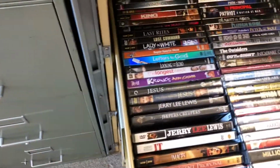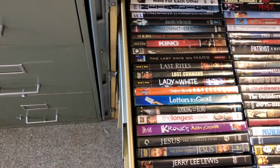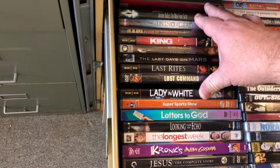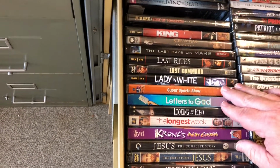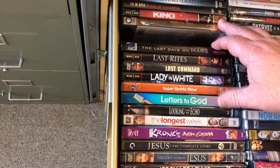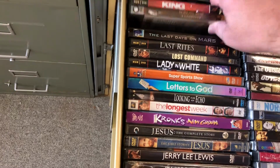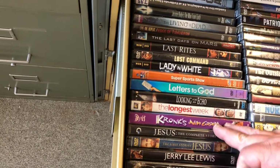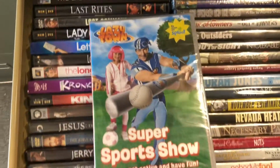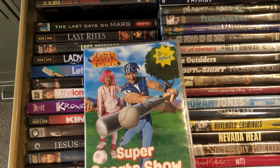Lazy Town. I remember my daughter used to watch that when she was a kid. Lazy Town show. Say JK. I don't see anything under Lazy Town there. These are out of alphabetical order because there's a K. Here's some K's in with the L's. J. And there we go. We picked this up at the Dollar Tree for $1. We sold it for $9.99.